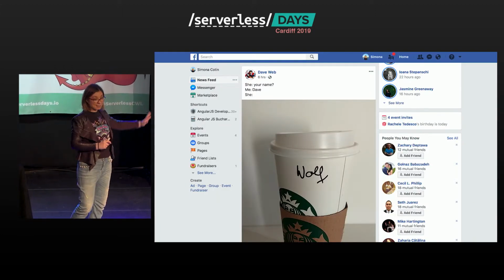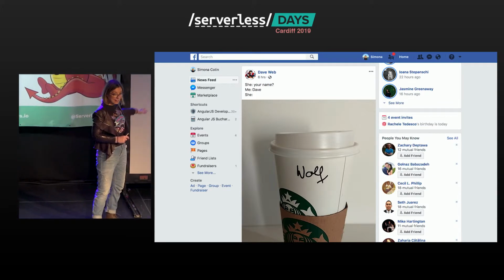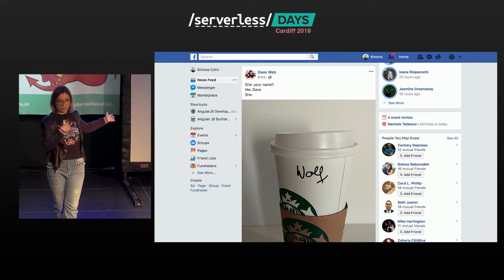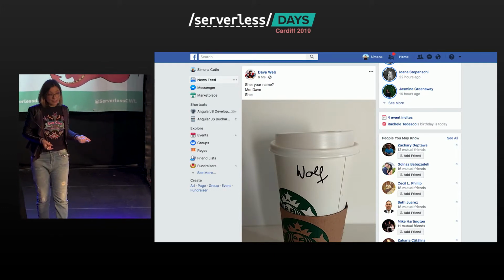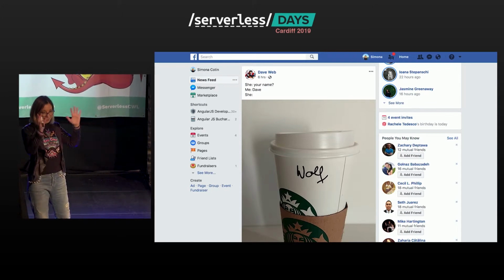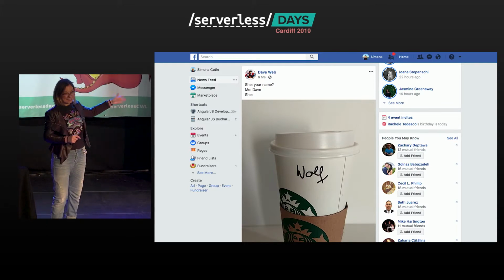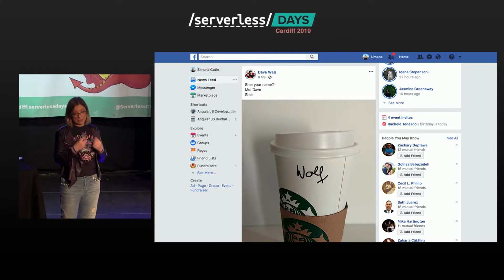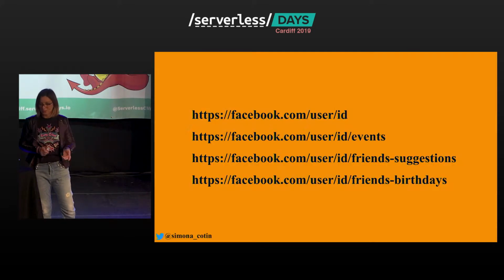If I'm looking at my timeline here, we can see that right here on the left-hand side, we are retrieving data related to my particular user. Things like a link to Messenger, the events that I've been invited to, maybe some of the groups that I belong to. In the middle of the page, that's posts, for those of you that don't use Facebook. Those are posts that my friends are creating. And then on the right-hand side, it's things that are related to my user as well, like friends' birthdays and friend suggestions.